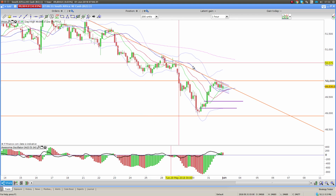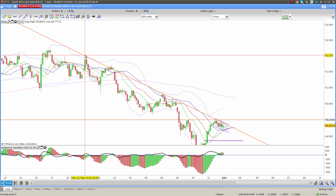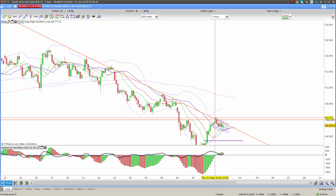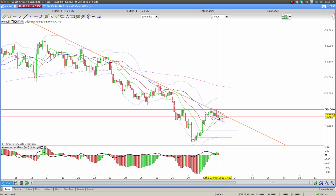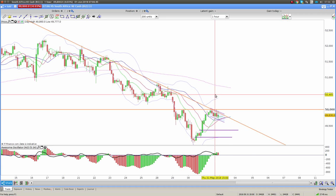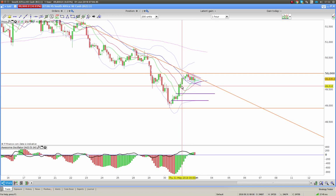Obviously this trend line needs to break. If this trend line doesn't break, and you can see it's pretty strong at the moment, it's 1, 2, 3, 4, 5 touches. We're just hovering it on the way down. This trend line needs to break for us to get to the upside. So for now, it's a range for me, and we'll trade it accordingly.